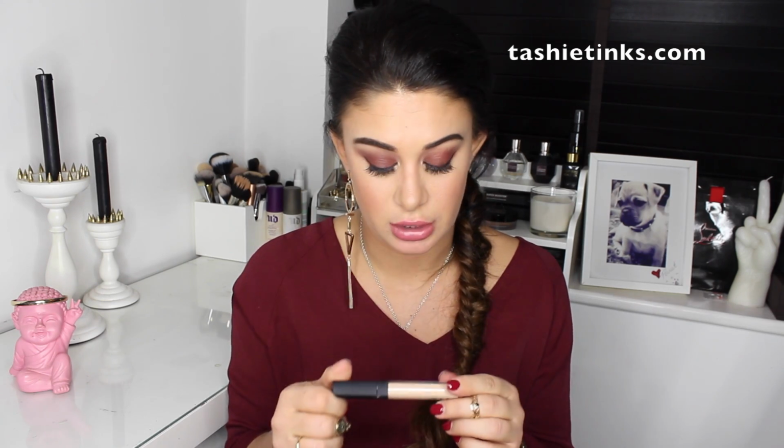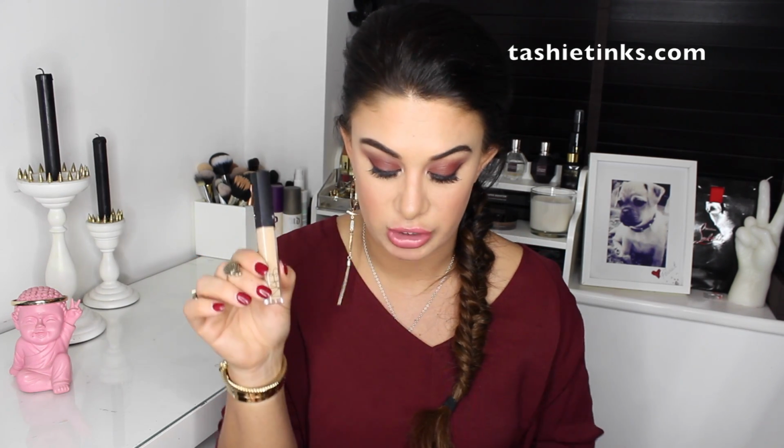And then the high-end one I've been loving is my NARS Radiant Creamy Concealer, in the colour Custard. It really brightens your eye area. I have this on today. It lasts a really long time, it's really easy to blend, and it's got that yellowy tone, so it really makes your eyes look bright. So I really like that one. That's the NARS.